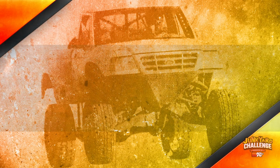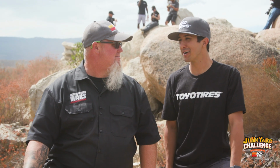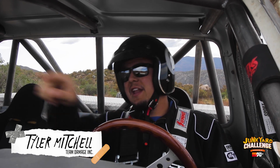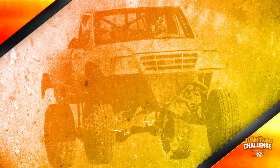Dude, that thing ate up that first bump. Yes, it did. And drove it hard, deep all the way in the corner. Never lifted. Looked like he blew the second one a little bit, but recovered pretty well from it. Hit that thing wide open when I came around and went to the next corner. It got so soft. I'm like, come on! Had to clutch kick it a couple times.